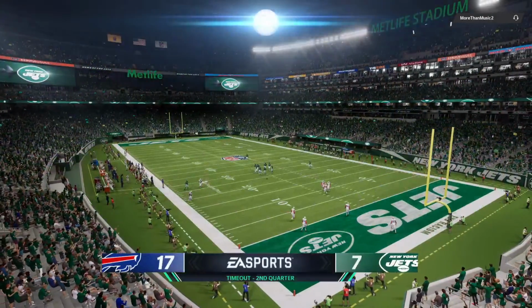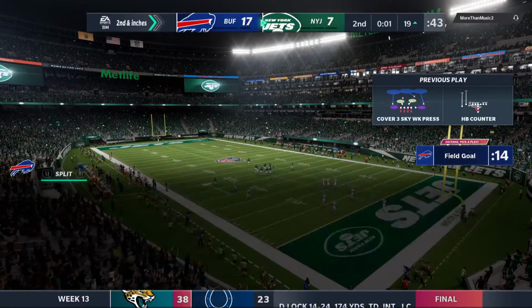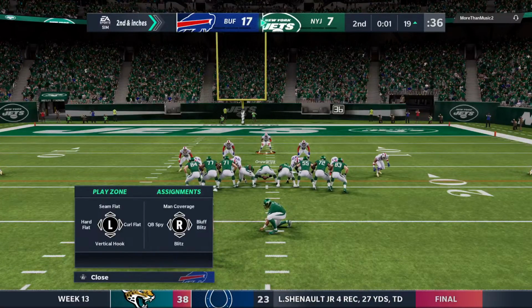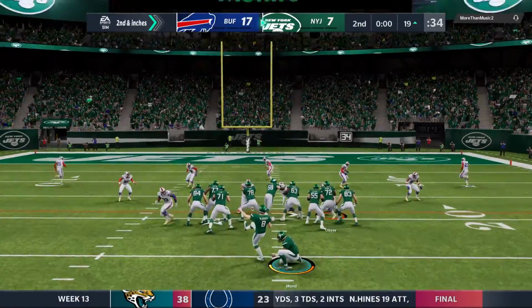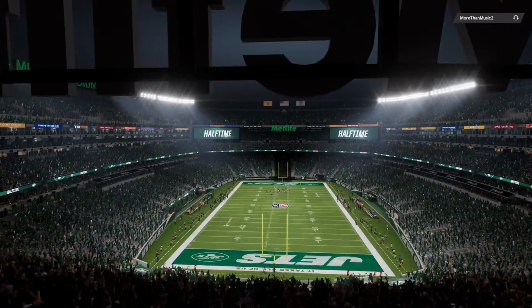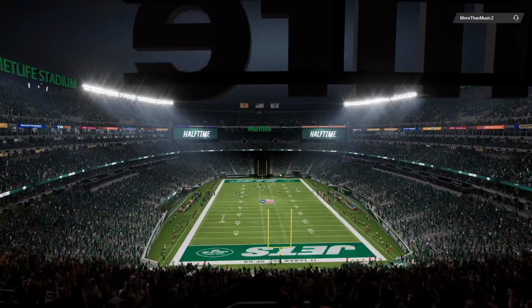And with just 1 second remaining in the first half, they'll call the timeout. So with 1 second left in the half, on is the field goal unit. It'll be from the right hash, and it'll be a 36-yarder. And his kick is good. And that will do it for this first half. So we have reached halftime with a touchdown. That's the difference on the scoreboard.